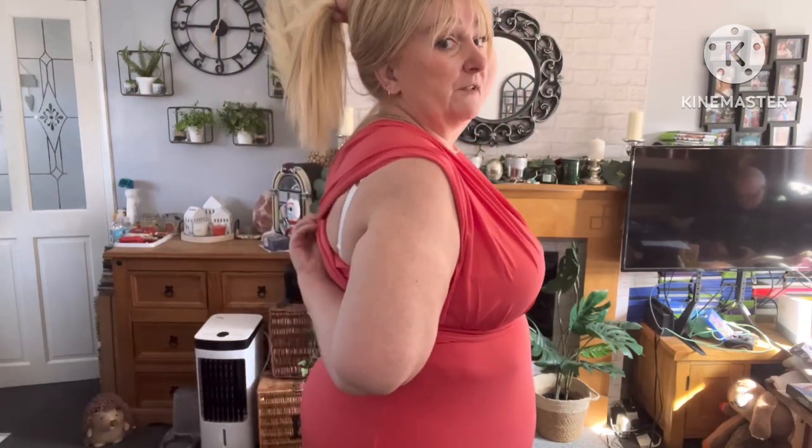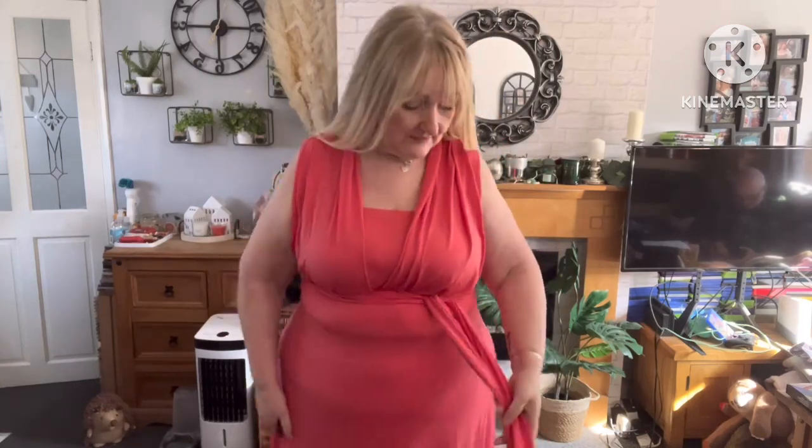Just crisscross at the back and then tie it so that you've got this long thing hanging down. Then, these are just ways that I found to wear it, guys. That way, toga style, and then around and tie it on that side. So that's very Grecian looking.